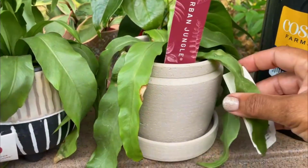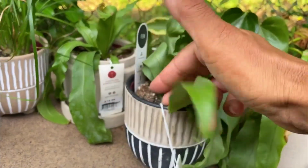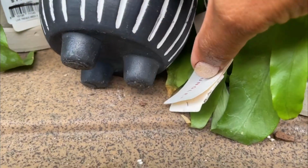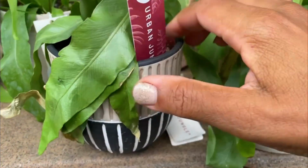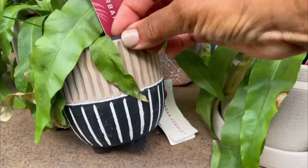Now this pot here is just like the first one that I showed you, but look at this one, y'all. Look at this pot. The colors are beautiful. This pot has feet on the bottom, and it looks like it's just so fitting for this fern. But this is beautiful.